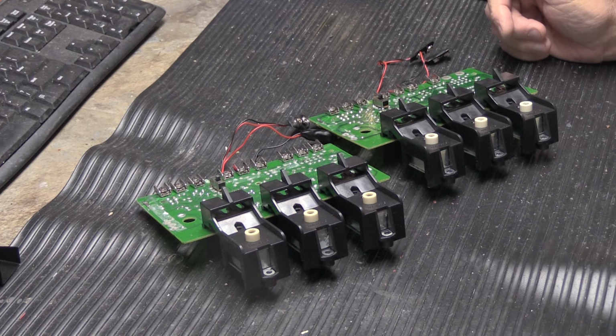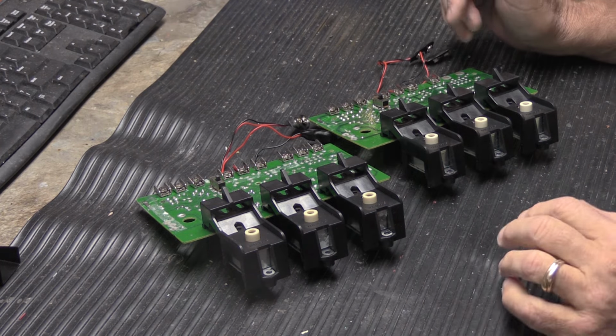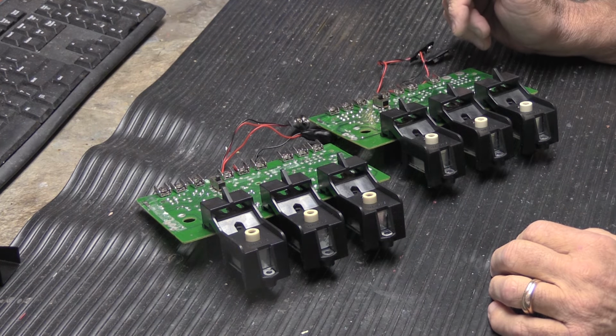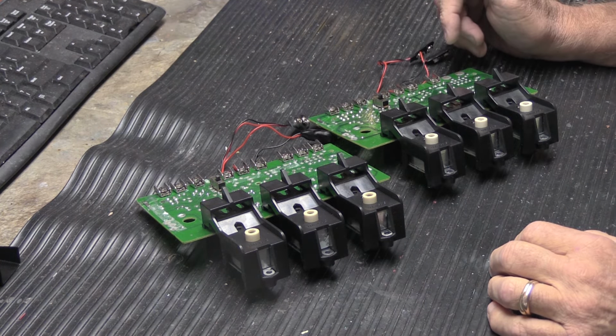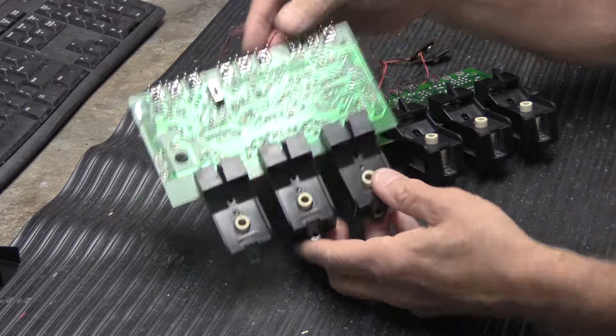So on the workbench today, we have two identical door chimes. Well, these are parts of door chimes. They haven't all been put back together fully yet. These are both NuTone Model LA305WL door chime control units.